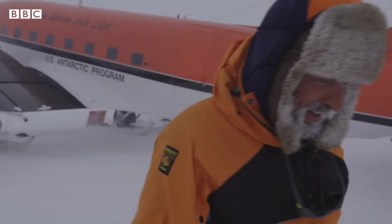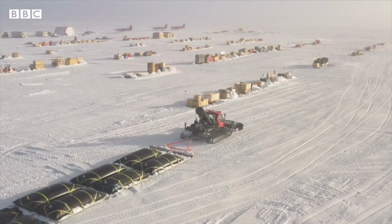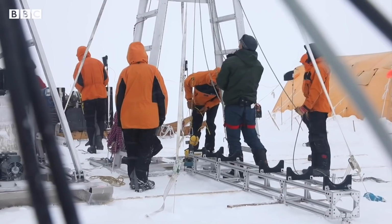It's one of the most isolated and stormy places on Earth, and there's nothing but ice for 1,000 miles all around. The scientists here at this camp on the Antarctic ice sheet are doing a massively important job. They're trying to find out how climate change is driving up sea levels. But what does it take to actually do science in somewhere as extreme as this?